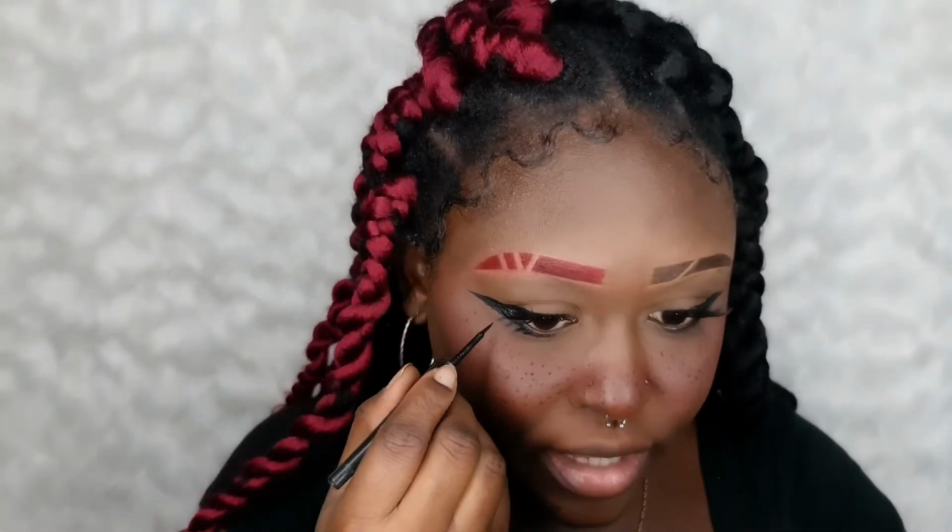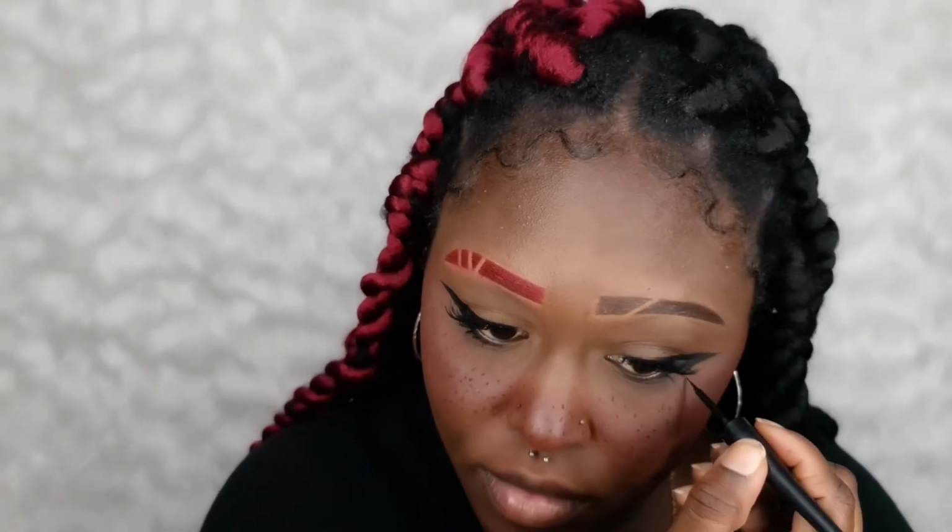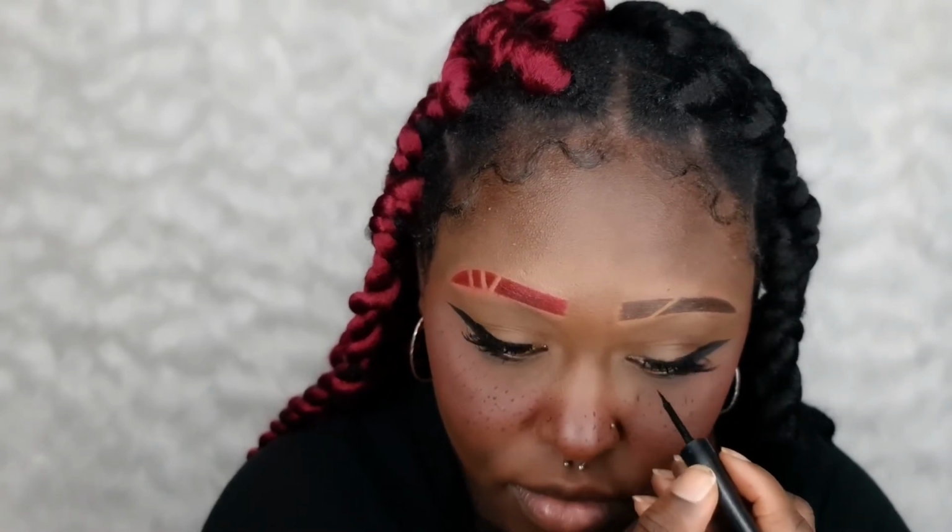So as I'm drawing them, I'm doing it long here, and then I'm going along and making it shorter and shorter, right? So I'm going to do the same thing on the next side. So you have on your eyelashes.